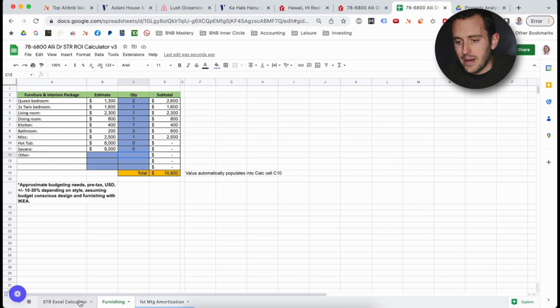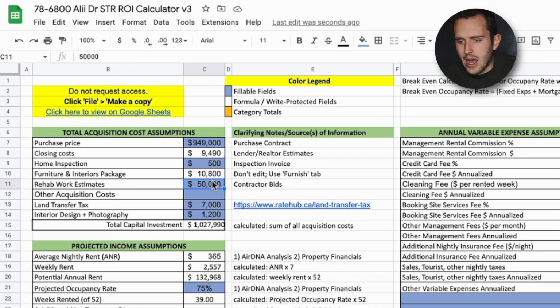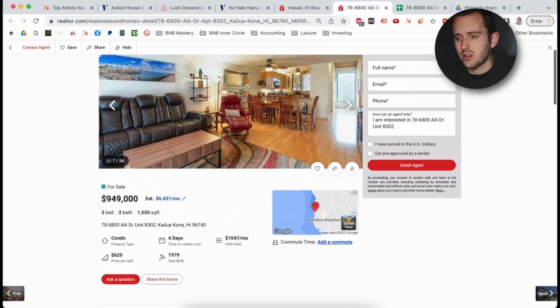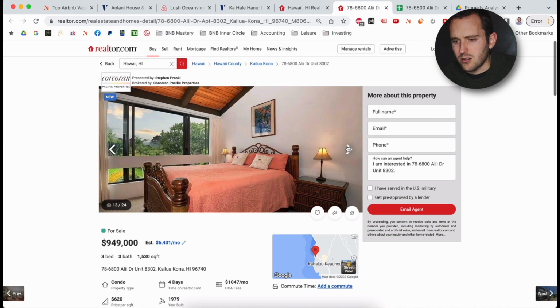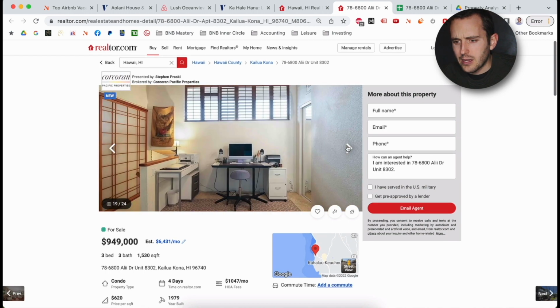So pretty inexpensive to furnish it. We can furnish it for about $11,000. Rehab work, I'm going to assume nothing because it's a condo. It looks to be in good shape. It doesn't look like there's anything major that would need to be redone. It's not the most modern thing ever, but it's certainly not bad. It's not terrible. I'm going to leave it at 0.